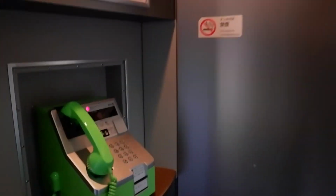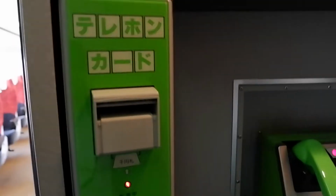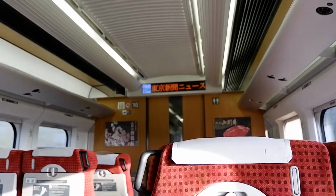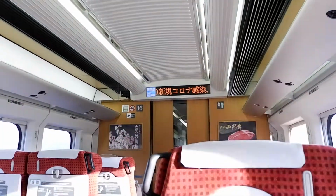Telephone, old school, but a telephone card. Have a washroom, urinal for men, toilets, trash can, and some Shinkansen have smoking areas. This one doesn't have one. This Shinkansen really looks newer and nicer than the previous one. Windows are bigger. Yeah, that's right.